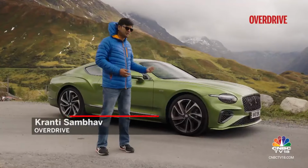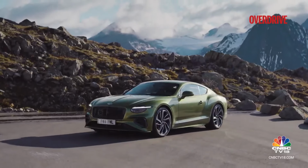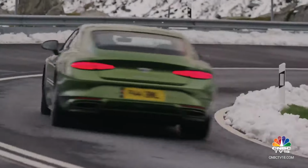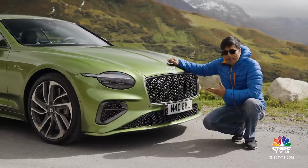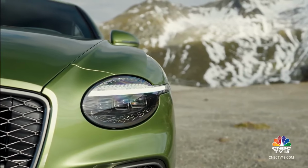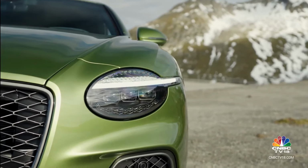This is the latest Continental GT from Bentley Motors. From this profile, you must be thinking, it's not looking that different. So what are the changes? So the change number one, new headlamp setup. That iconic dual headlamp setup is gone now, and Bentley designers have come up with a different design philosophy, a different face for the fourth generation Continental GT.